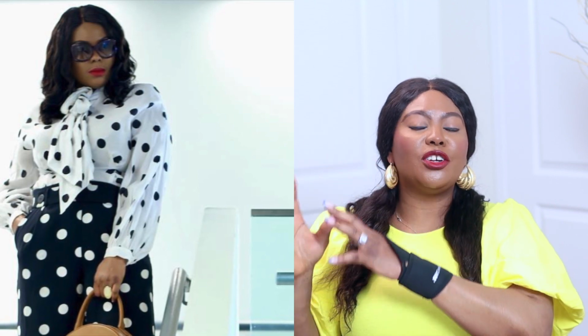You can do white, and that's what I usually do when I want to do a neutral look. If I don't want to choose a particular shade or color, I tend to do different shades in the color scheme that has to do with the neutral family.